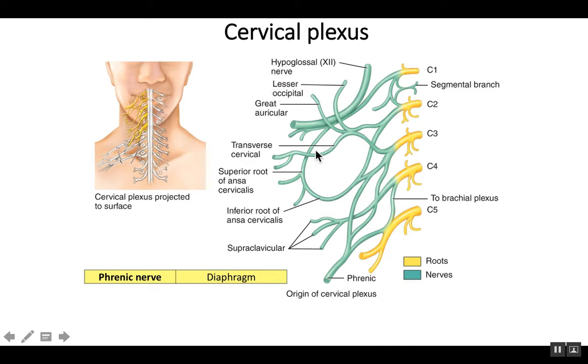So for example, the cervical plexus is obviously in your neck, hence the word cervical. It is formed by the first 5 cervical spinal nerves, so C1 through C5, come out from the spinal cord, and this would be their roots. Then they interconnect and form this plexus. This is this nerve network called the cervical plexus. And then from that plexus, the nerves have specific names. We're going to learn 4 plexes of the body: cervical, brachial, lumbar, and sacral.